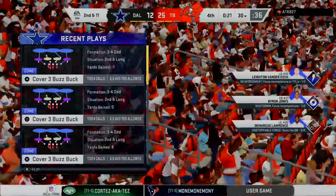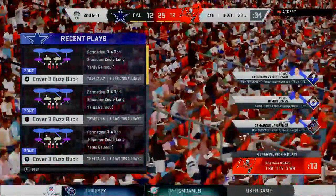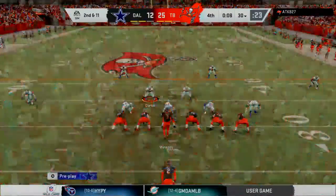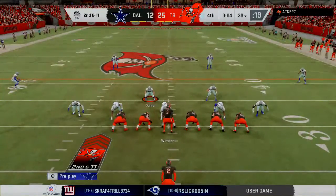Winston on the keeper. It's a loss of a yard. Brings up 2nd and 11 at the 30-yard line. Ready. Blue ready. Mike 57. Let's get it together, defense. Let's get it together.